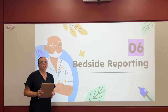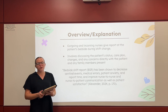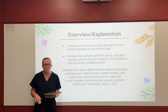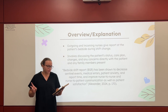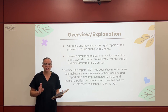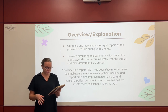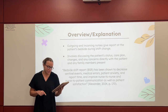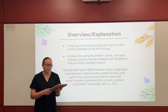All right. Okay, so next I'm going to talk about bedside shift report. Bedside shift report is when the outgoing and oncoming nurse give report at the patient's bedside at shift change. This involves discussing the patient's status, care plan, changes, and any concerns directly with the oncoming nurse and the patient and any family members that may be present. Bedside shift report has been shown to decrease sentinel events, medical errors, patient anxiety, and report time, and improve nurse-to-nurse and nurse-to-patient communication as well as patient satisfaction.